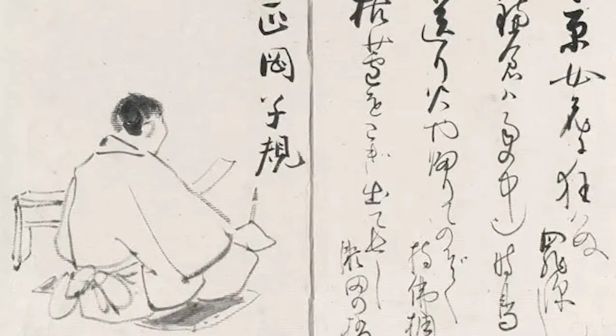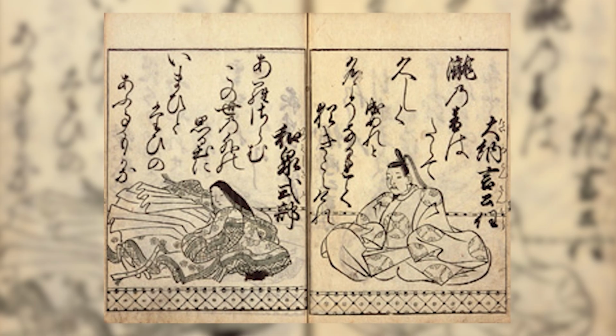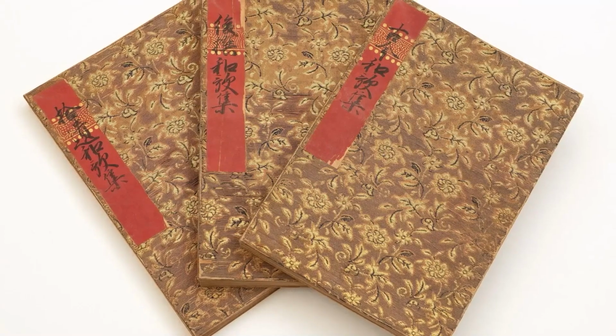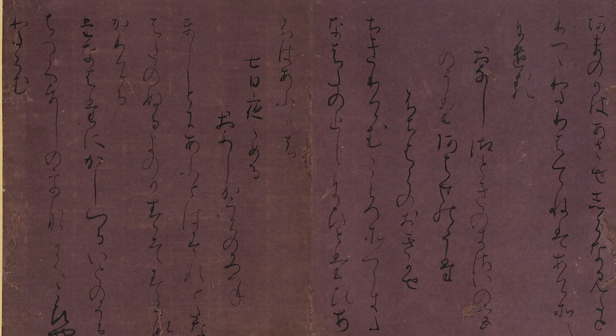Not just novels. Poetry was all the rage too. They had this thing called waka poetry, which was like their version of Instagram captions. They even put together the Kokin Wakashu, a big collection of waka poetry. It's like the greatest hits album of Heian poetry.